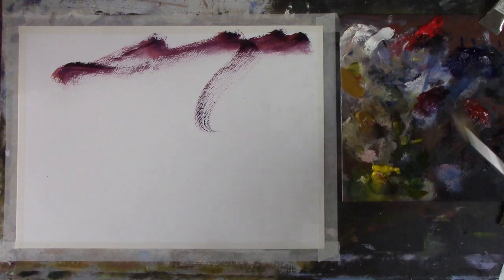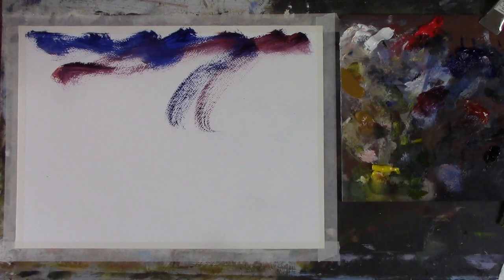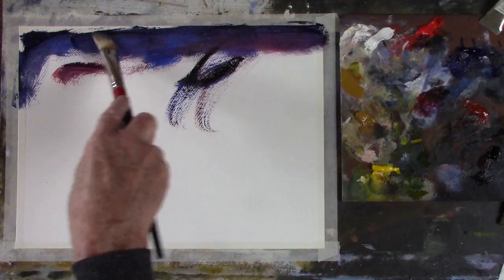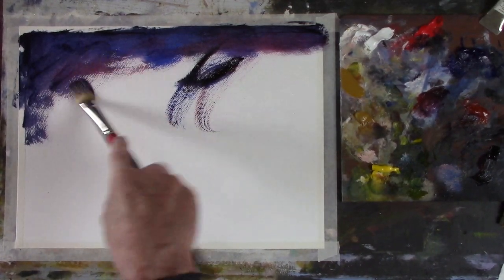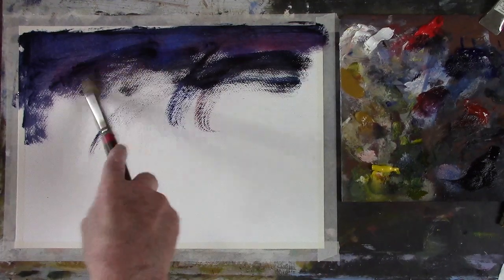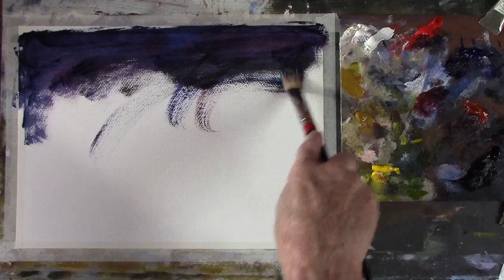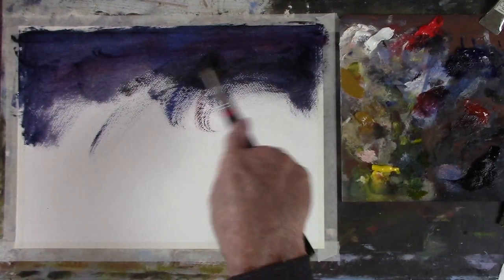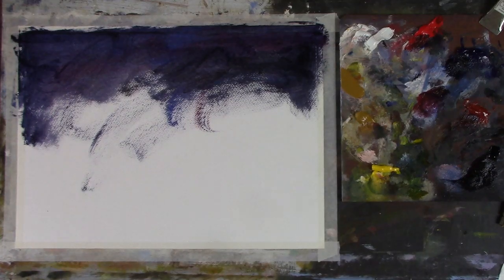So let's knock out a sky. Right, plenty of oil, a bit of dry oil, cool. That oil has gone a little bit tacky. Okay, bit of blue, bit of red. Plenty of oil. Because I'm using the cheap Fabriano paper, it's great for this. And there's enough linen content in the paper itself, about 30% rag content, linen. And now the paper will soak up that oil, which is great.